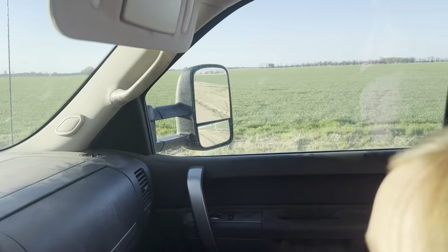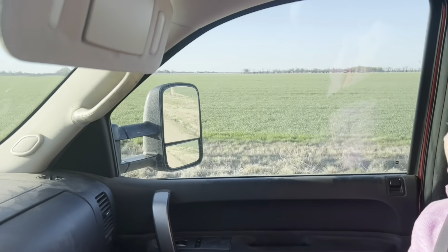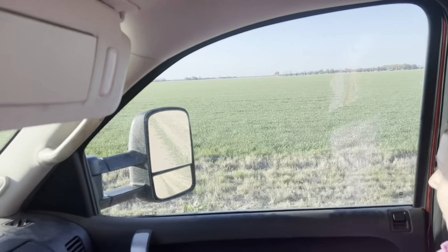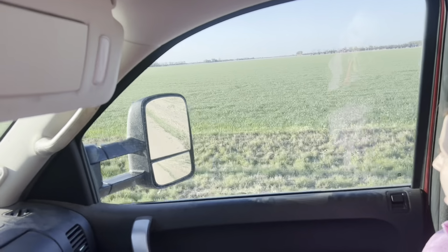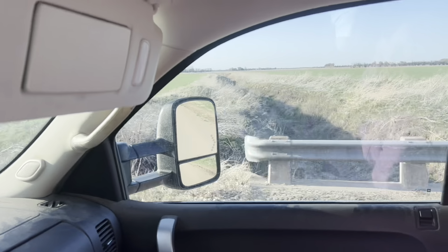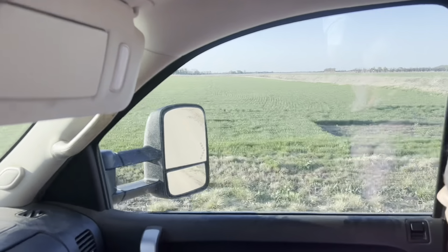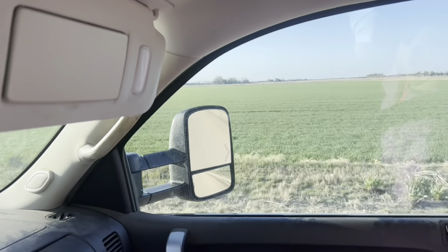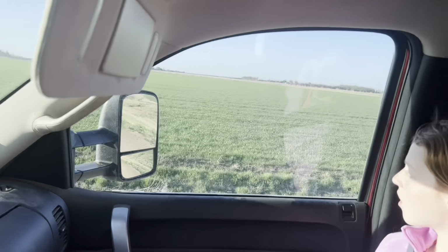So we're driving by. That is a field of our neighbor's wheat. That was wheat last year. So through the summer last year, after they cut the wheat, they worked the ground and the moisture accumulated, and it actually looks pretty good. Like, I would be proud to call that field mine but it's not.